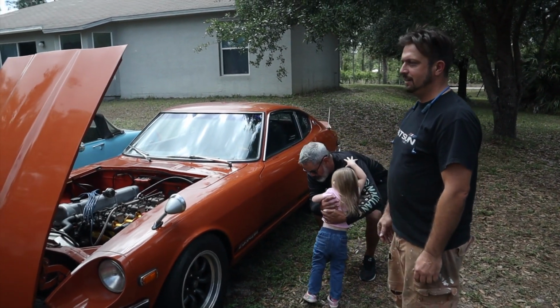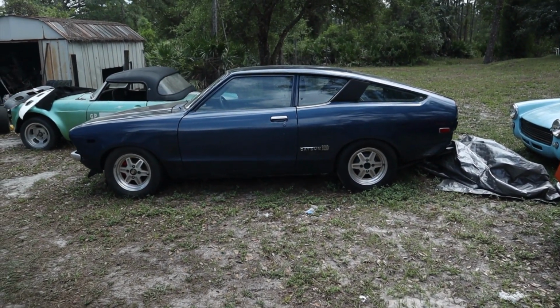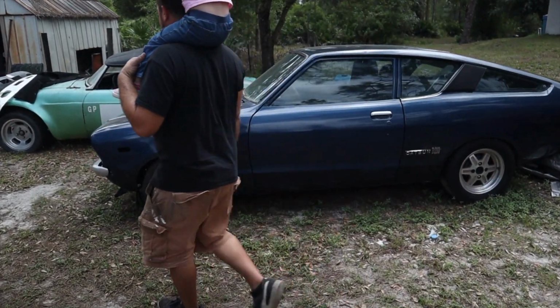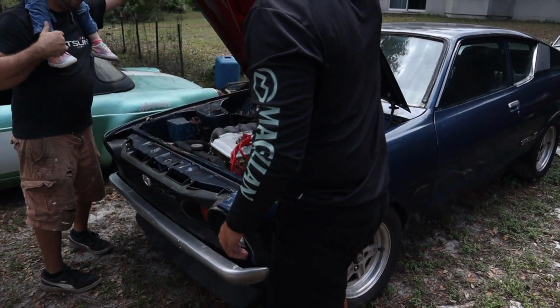Well, show us what else you got around here, buddy. Very reliable. All right, well, I got a B210. It's a project I'm starting to do right now. Oh, that looks very nice. I don't see too many of those around. No. Isn't that cool? I got an engine swap on it right now, but I'm waiting on a title for her. Aren't we all?